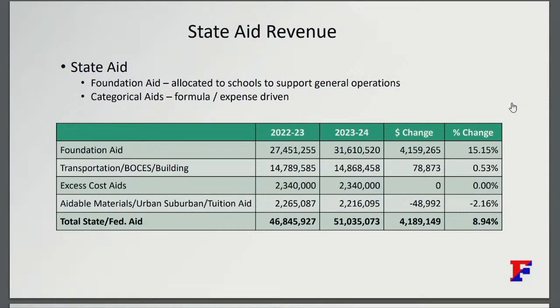Your next piece is our expense-based aids: transportation, BOCES, and building aid. Here you see a slight increase, but on the back end, behind the scenes, you'd see a reduction in BOCES aid because that's related to the BOCES capital improvement project expense that dropped off. We received aid on that. But because that's going to be paid for and there is no expense next year, that drops off the budget.